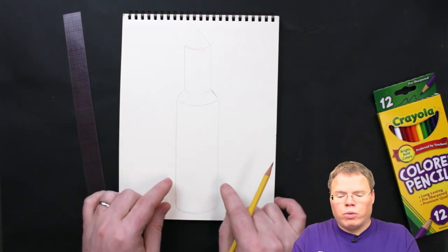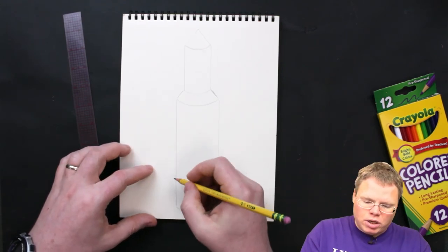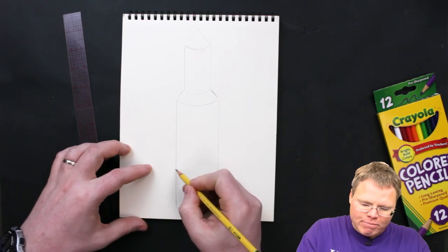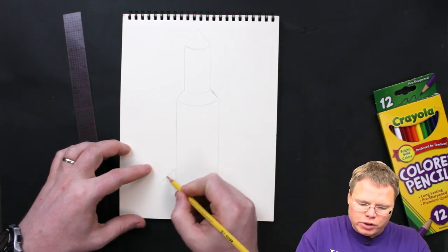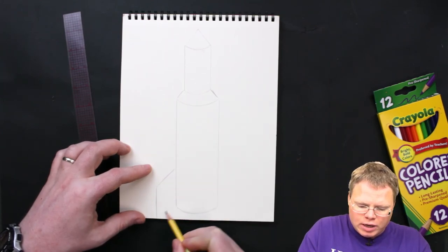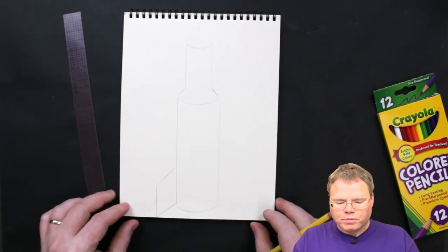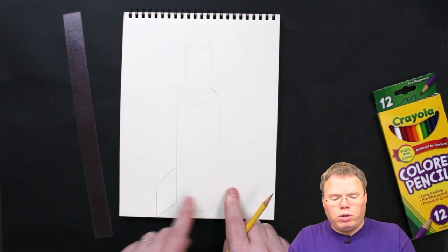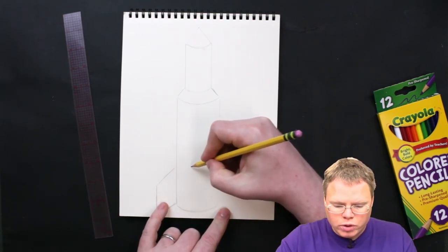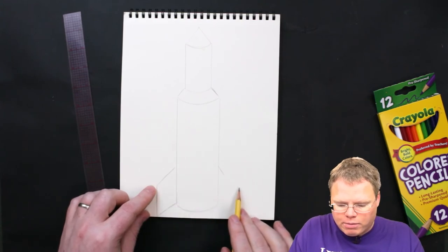So what I'm going to do is make it have four fins, and I'm going to do that by having the first fin come just straight off of the side over here, all the way to the bottom of the page. The second fin is going to be symmetrical, mirrored, so over here is where it's going to come out. It's going to come to here.